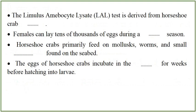The limulus amoebocyte lysate (LAL) test is derived from horseshoe crab blood. Females can lay tens of thousands of eggs during a nesting season. Horseshoe crabs primarily feed on mollusks, worms, and small crustaceans found on the seabed. The eggs of horseshoe crabs incubate in the sand for weeks before hatching into larvae.